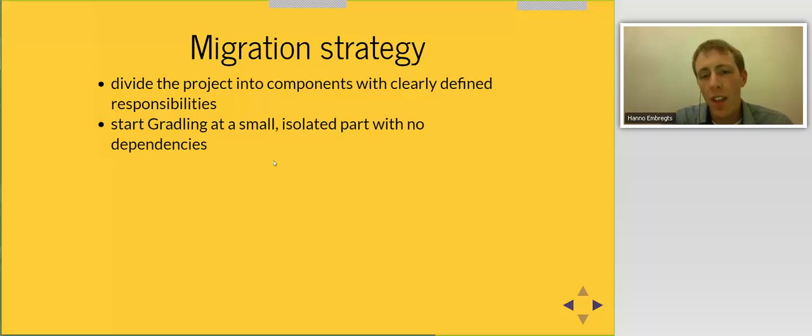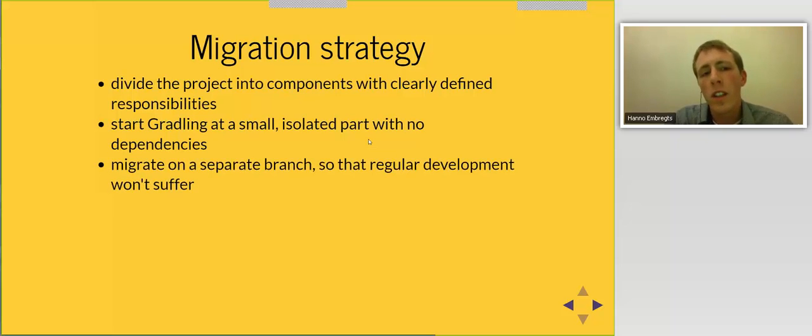So start gradling at that very small part with no dependencies. And this is very important because if it doesn't have any dependencies, you can just translate all you want, migrate all you want, and there won't be any harm done. No one will see that your artifacts are different or that it's built with Gradle. No one cares because there are no dependencies.